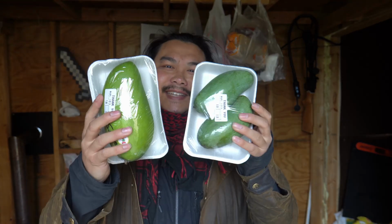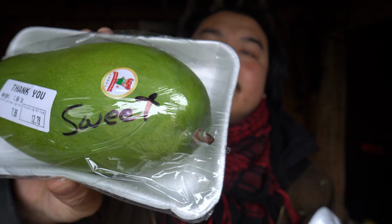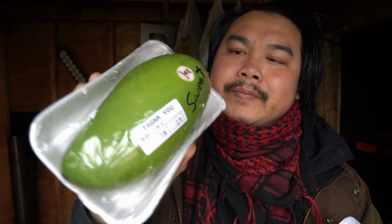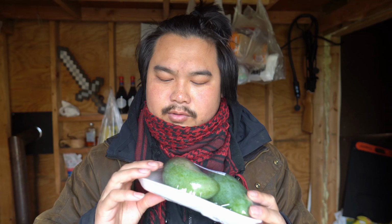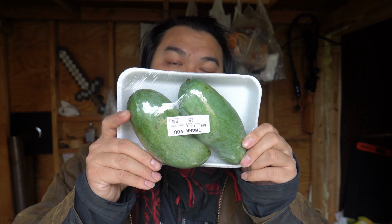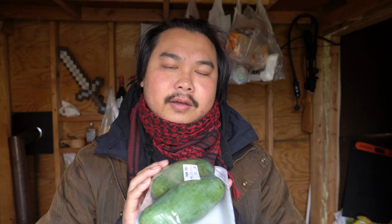I was very excited for these two things right here. So I believe, if I remember correctly, this was a Lao mango. It's a sweet Lao mango. It's kind of large, but it's green. So I believe it's sweet even though it's green. We'll try it. And this is what I've been looking for for a very long time. This is another type of mango, but this is a Thai mango.